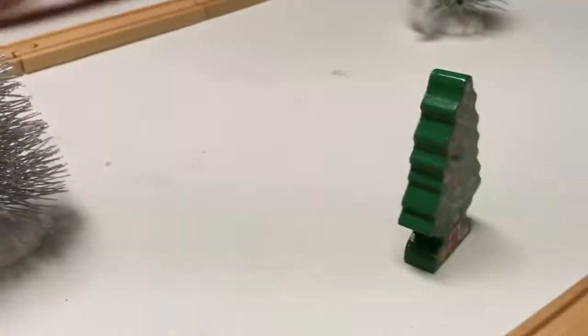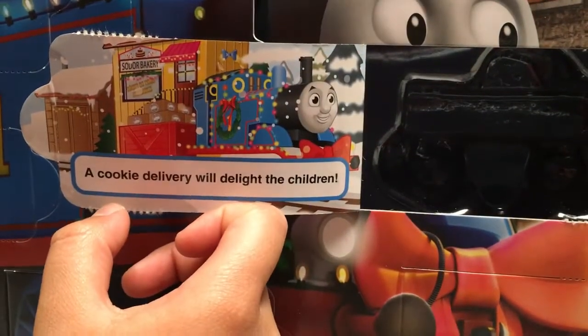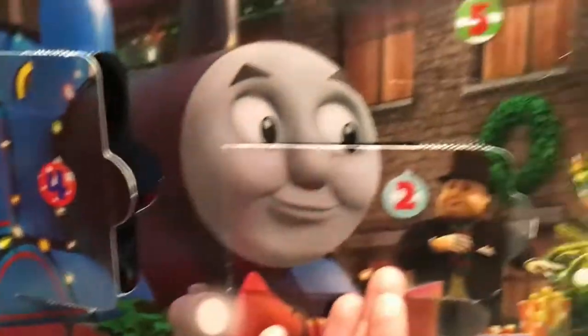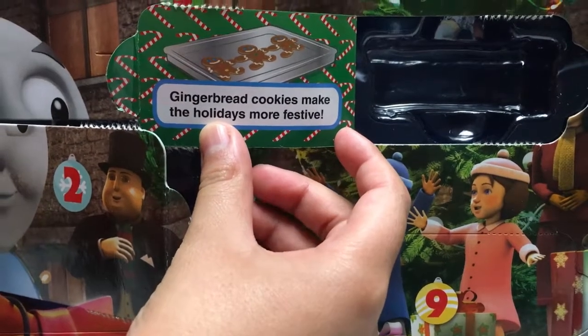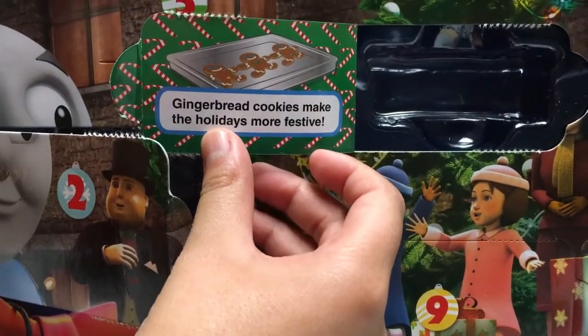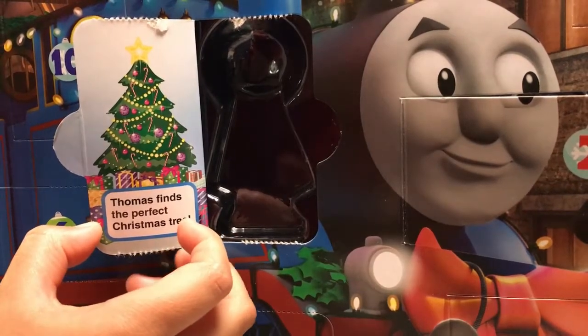Really? Yeah. See, number 1. Oh yeah. And then number 2. Hold on, that's number 3. Oh, okay. Where's number 2? Hold on, let's put this tree down. Okay, now let's read them. So we already read number 1. Number 2. Yeah. A cookie delivery will delight the children. Okay. And number 3. Gingerbread cookies make the holiday more festive. And number 4, Thomas finds the perfect Christmas tree.